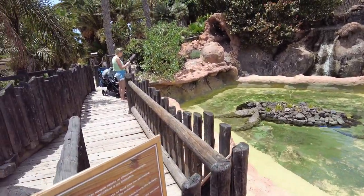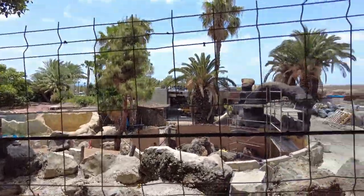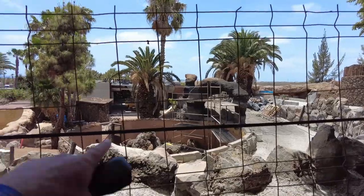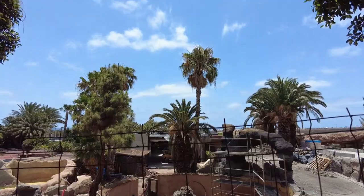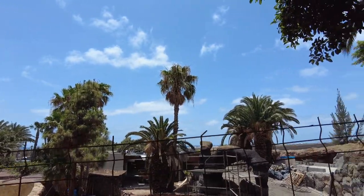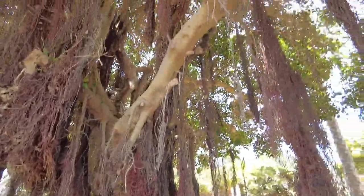Yeah. Looks like there's a bit of construction going on here. Looks like they're expanding little areas. So I think that's going to be like a new entrance or something like that maybe. But definitely the sun's coming out. Weather's definitely improving. Just underneath this tree at the minute with all this Spanish moss on it. It's amazing.